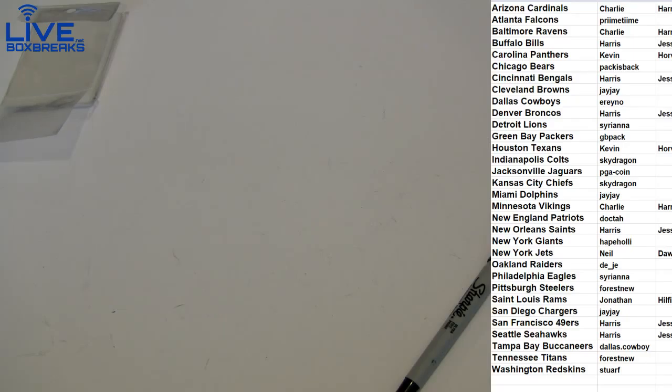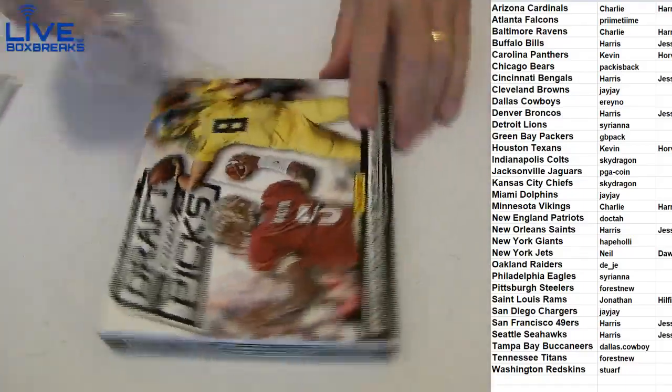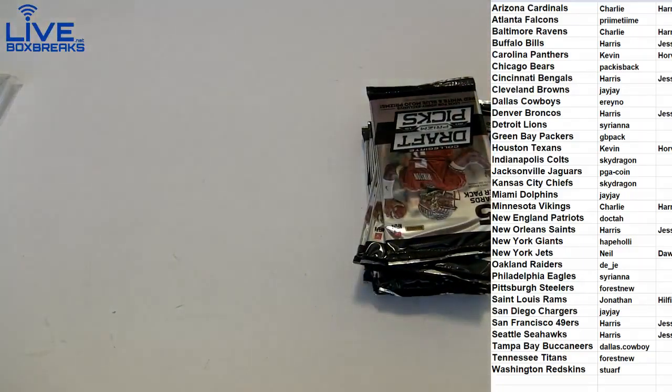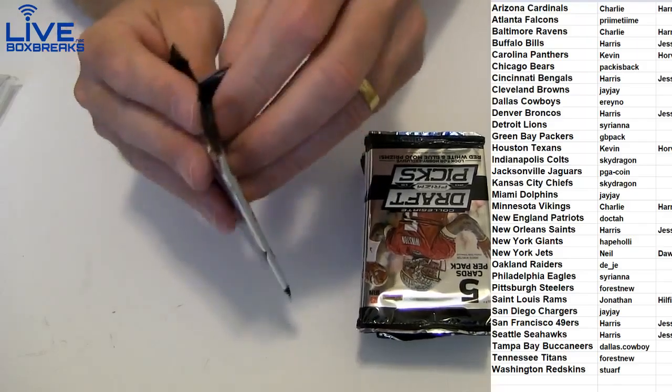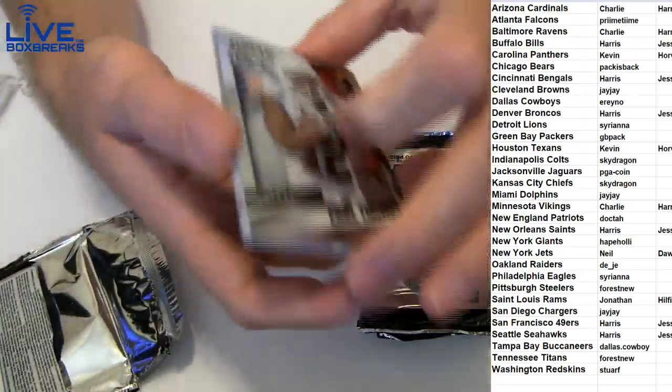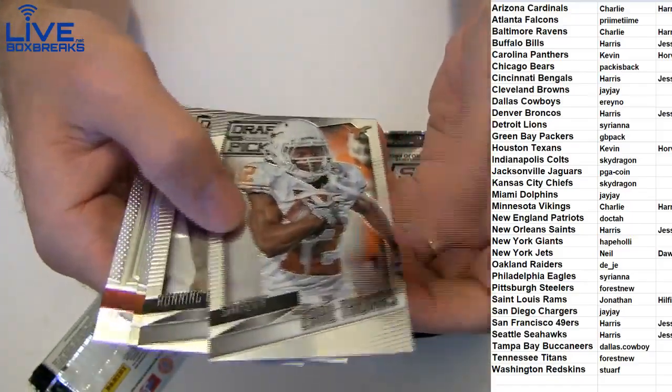All right, we got Prizm Draft 66. Let's knock it out. Here we go. Good to hear, man. Chuck said there's too much football going on tonight. All right, no base go out for Prizm.